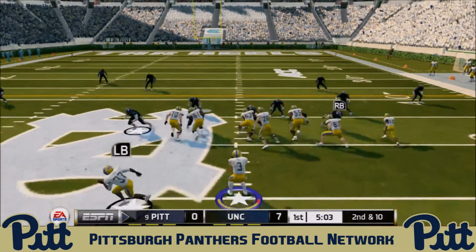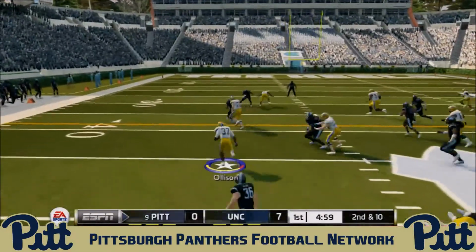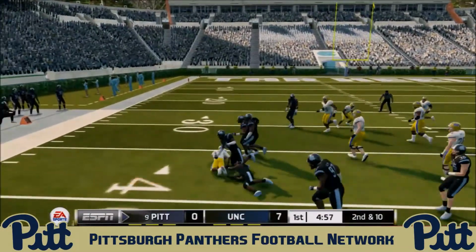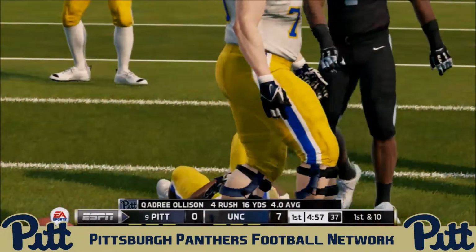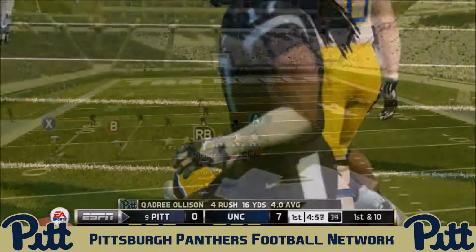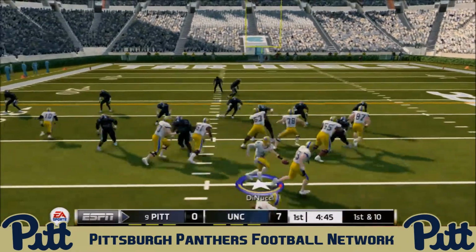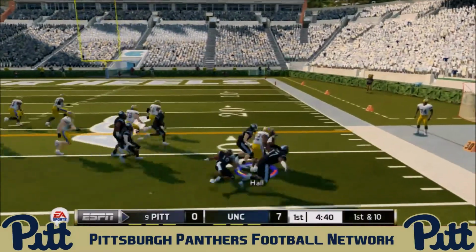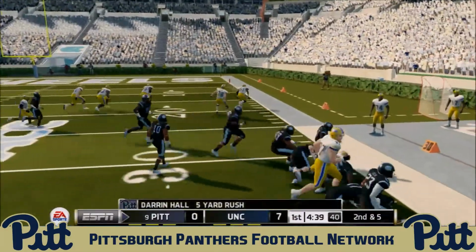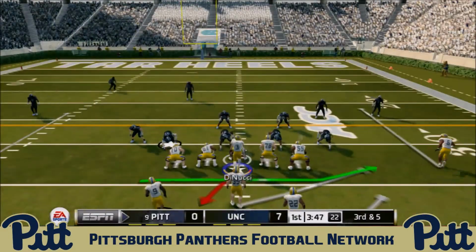DiNucci in the shotgun with Quadri Olison to his left. It's an option here. DiNucci's got plenty of room. He's going to pitch it to Olison. Big carry, and Quadri Olison picks up 12 for another Pitt Panther first down. He's shaken up a bit on the play. Thankfully for the Panthers, they have 2 fantastically capable running backs in Olison and Darren Hall, who will have to come in on this play, but you hope to see Olison back, and that's Darren Hall here on the outside. Picks up a few yards. It's going to be a carry of about 5 for the Panthers, setting up a 2nd and 5.